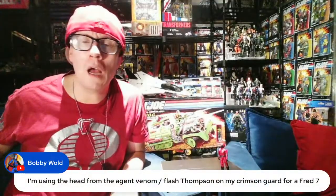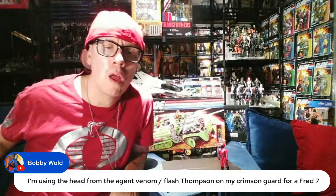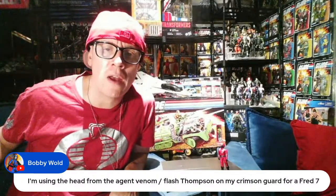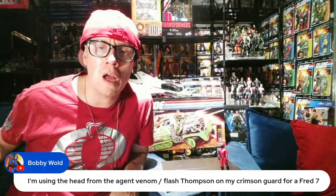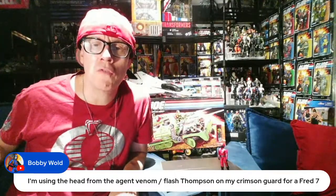Let's see. Bobby World, I'm using the head from the Agent Venom, fresh Flash Thompson, on my Crimson Guard for a Fred. Yeah, a lot of people are doing that, customizers and stuff like that. I have that figure. I could do it if I wanted to. I just haven't gotten around to it. Obviously, I've never opened these figures. This is going to be the first time this figure is getting opened.